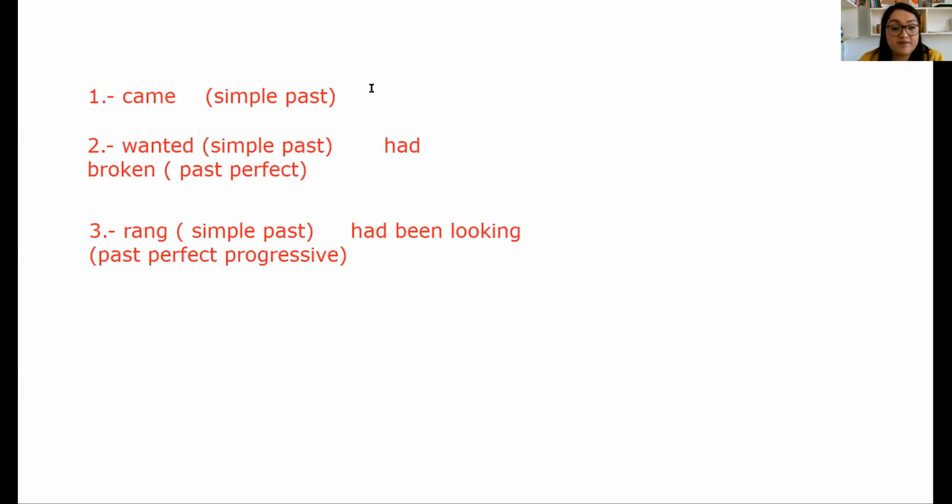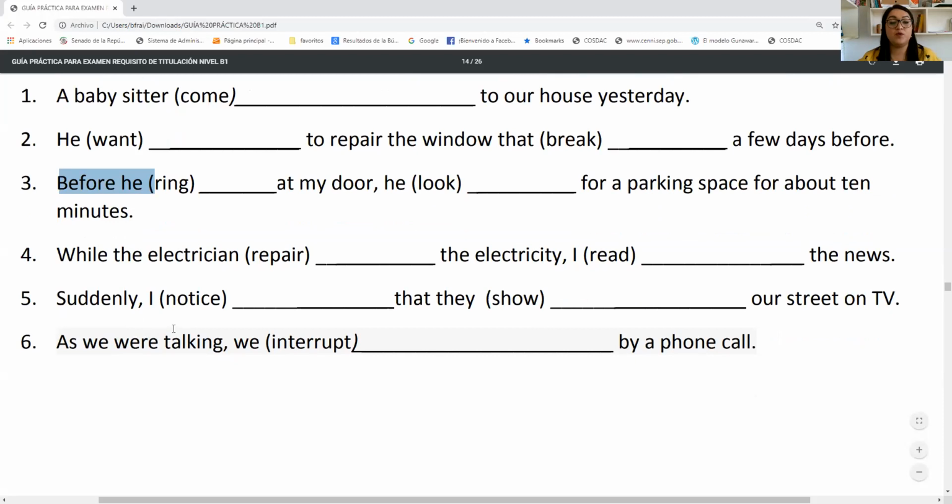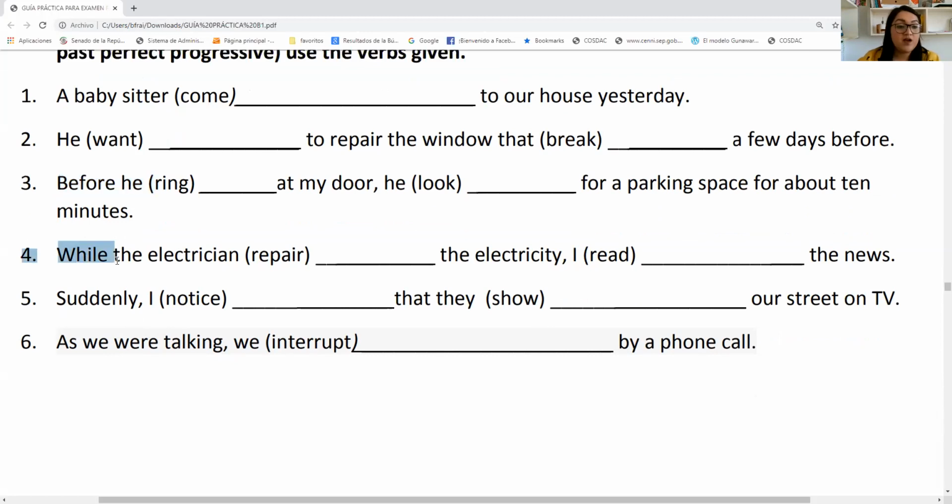We have in here, let me repeat the sentence, is before he rang at my door, he had been looking for a parking space for about 10 minutes. Él había estado buscando por un estacionamiento por 10 minutos.